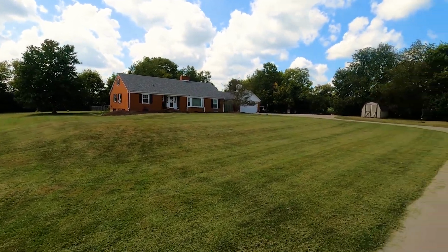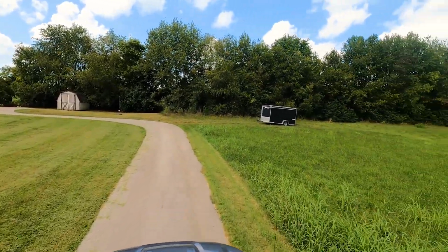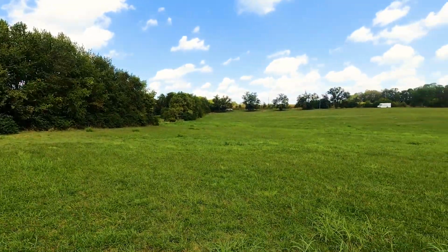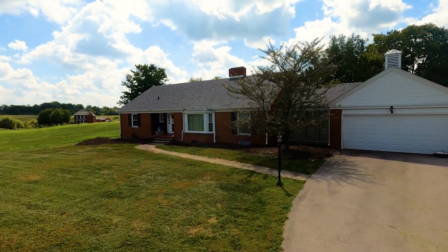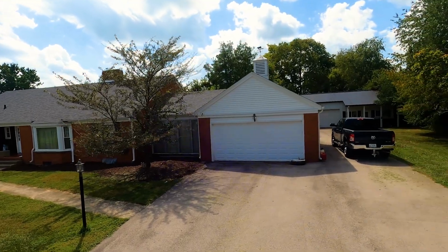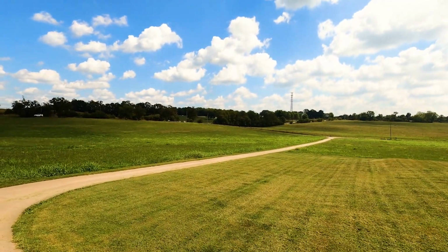Driving in, we're going to the right here and you'll see this is the first home. Like I said, there's 2 homes on here, single level ranch with a full basement. But look how far off of Leestown Road that was, which is pretty far off the road, and it's got a full garage there in the back as well. Take a look at the distance between these 2 homes.